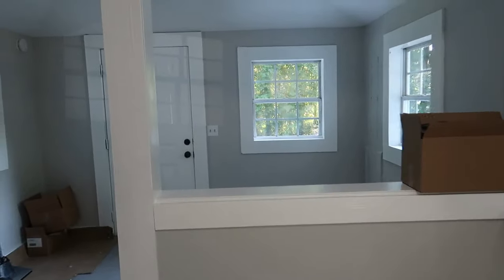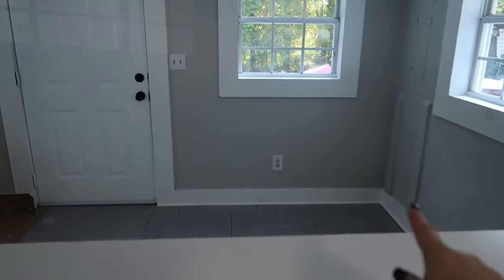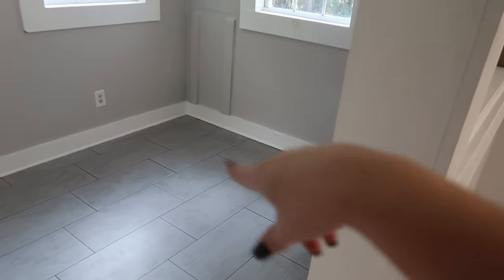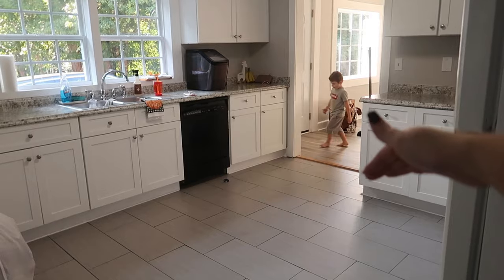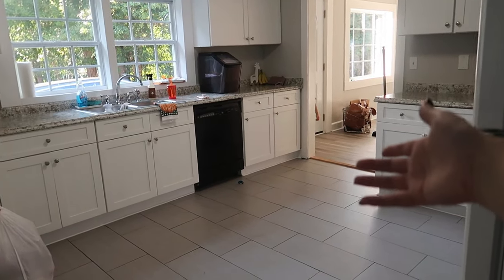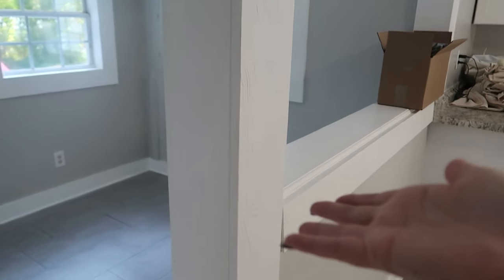In here is supposed to be the dining room, but I don't think our kitchen table is gonna fit right here. We may just take the leaf out of the center of our table and put just the small table with the four chairs. And I was thinking maybe do an island right here with two bar stools, and me and Eric could sit at the island and the kids could sit in the dining room.